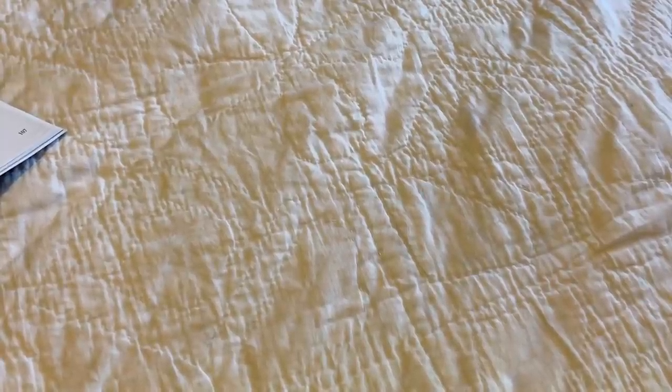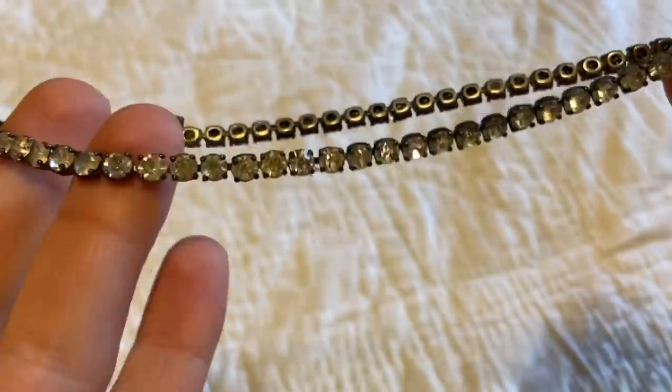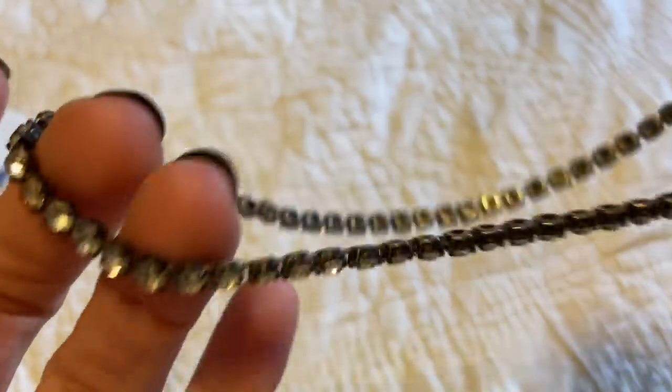And I like to collect, I would say, dressing room pieces that could be perfume bottles, jewelry boxes, jewelry, sewing notions, linens, that type of thing, picture frames. So I have this necklace that I purchased at an estate sale several years ago. I would say at least 6 or 7 years ago.